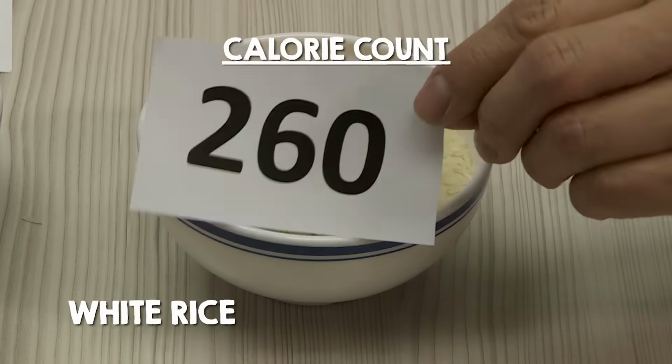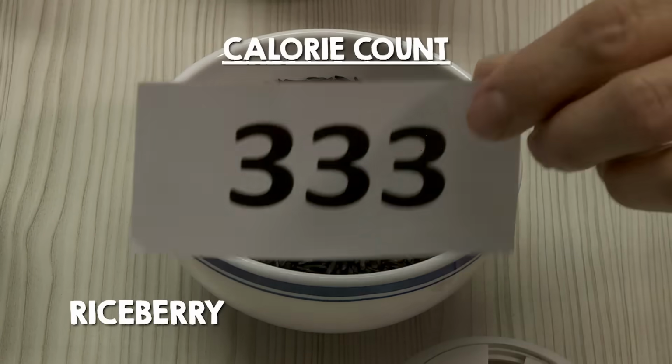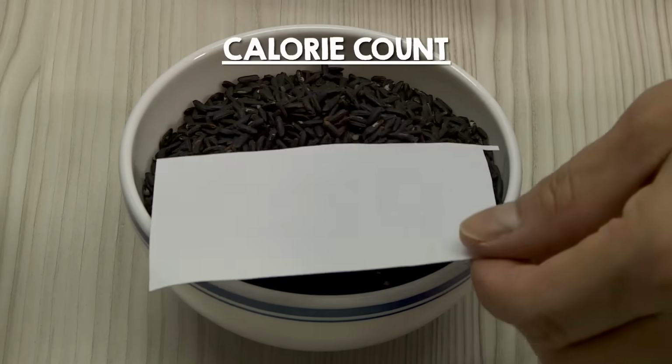So all these kinds of rice down here, how do they compare in terms of the number of calories they have? Well, Steve, do you want to maybe just make a guess? Okay. The highest? Okay, yeah, I think white rice would be the highest. Okay, 260. These would be much lower than the white rice. Oh, it's higher. This is the riceberry.